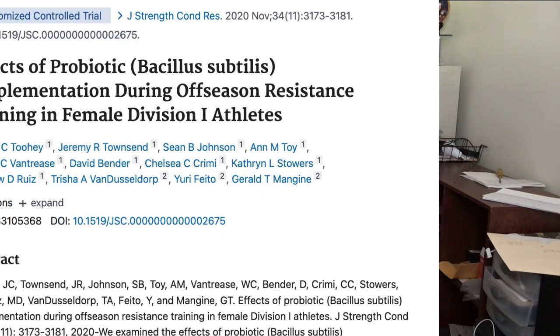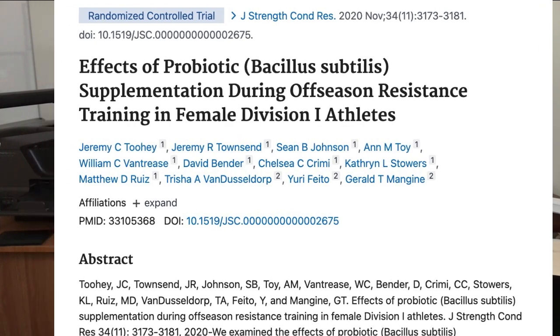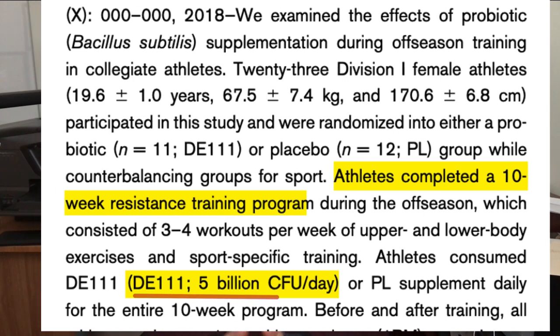Now, the next two studies actually involve probiotic use in people who are exercising. So let's take a look at the first paper, the effects of probiotic Bacillus subtilis supplementation during off-season resistance training, strength training, in female athletes. 23 Division I college female athletes complete a 10-week strength training program and either take a placebo or 5 billion colony-forming units of DE111 each day.